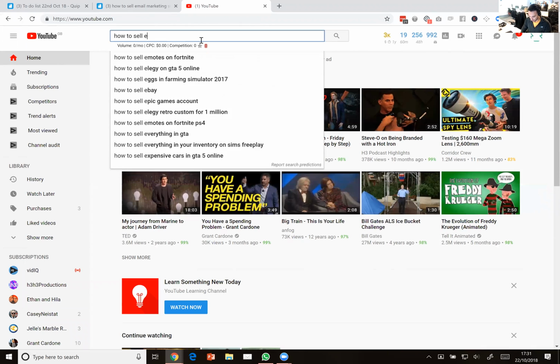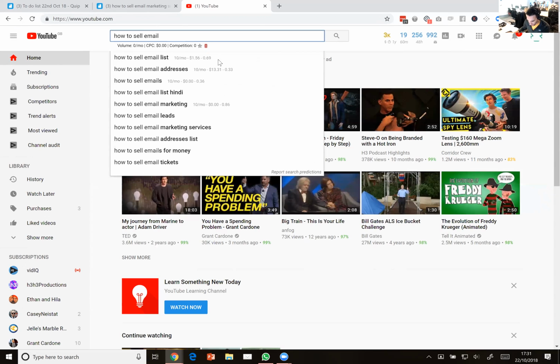So I'm going to type how to sell email. And you can see here it says how to sell email list, email addresses, how to sell emails, how to sell email marketing, about 10 searches a month. It's not a huge amount, but it's enough for me to start thinking, well, if I rank for that, that's potentially roughly 100 people seeing me a month, and obviously as that grows.